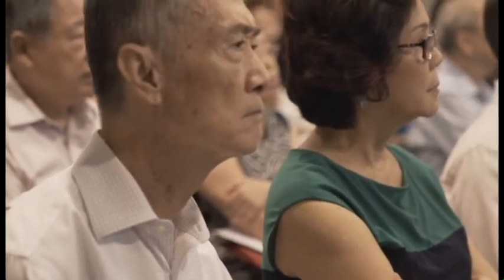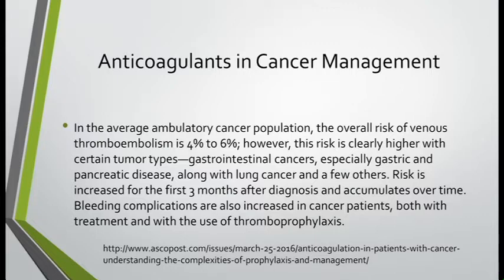So how do we combat this camouflage? Anti-camouflage formation for cancer patients. Okay? In the average cancer patient population, ambulatory, that means they're going around, they're not in the hospital, the overall risk of these aggregated tweaks forming in the veins is about 4% to 6%.